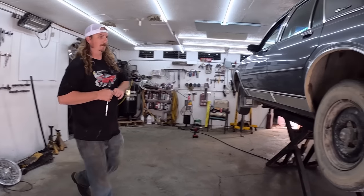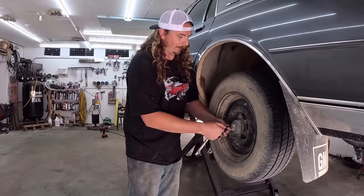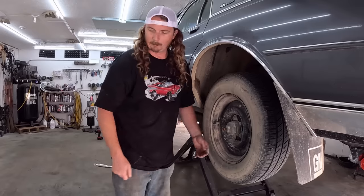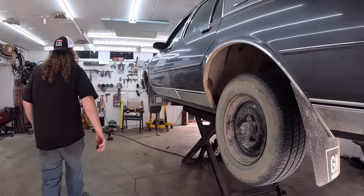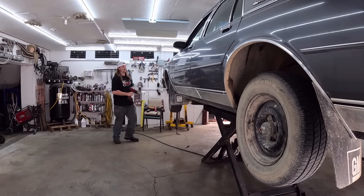Man, this garage is clean. Now let's go put it back on. But yeah, that was something. Just about broke that hubcap in half trying to take it off, but let's see what's behind these wheels.